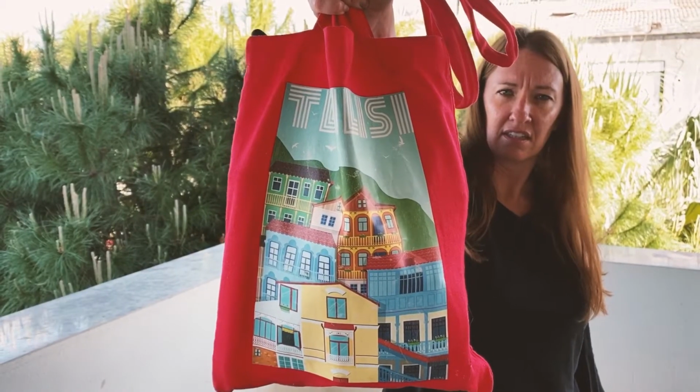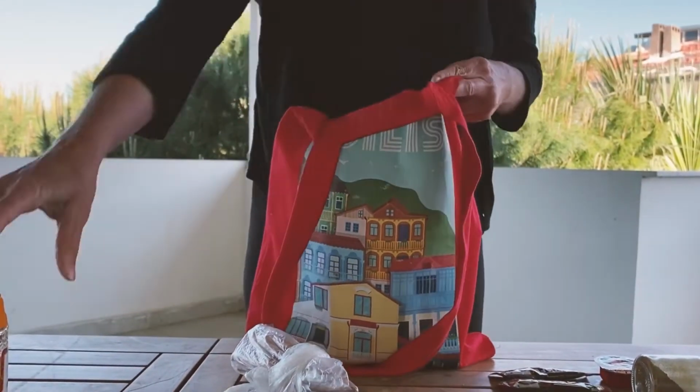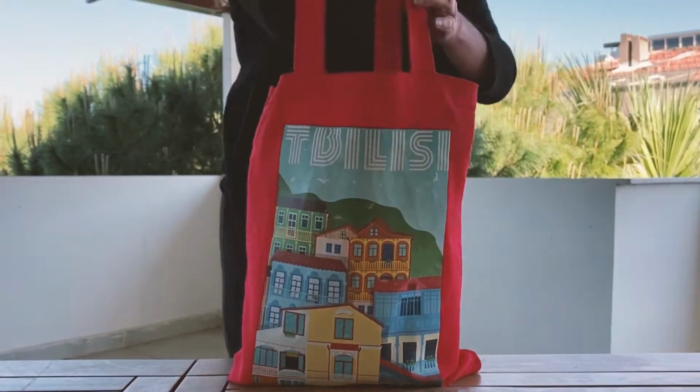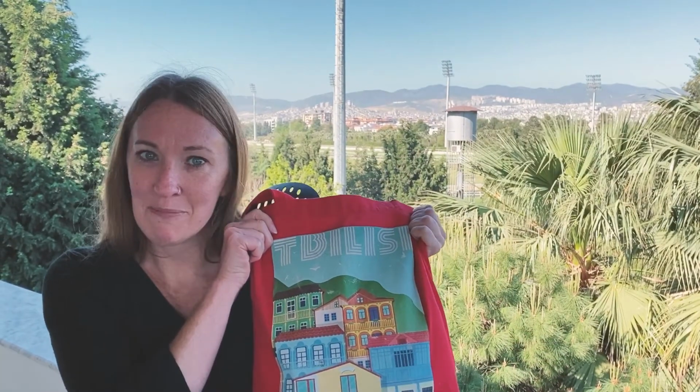Maybe this does seem like a lot, so we do have one rule, which is that everything must fit in this bag. Another thing is that we're traveling and we're going on buses, and it's pretty inconvenient if you have a lot of stuff, which is the reason we have this rule. And what is in the bag and how much we have really fluctuates based on what we're gonna do next. So I actually got this bag in Georgia. It says Tbilisi. It was a birthday present from my friends there.